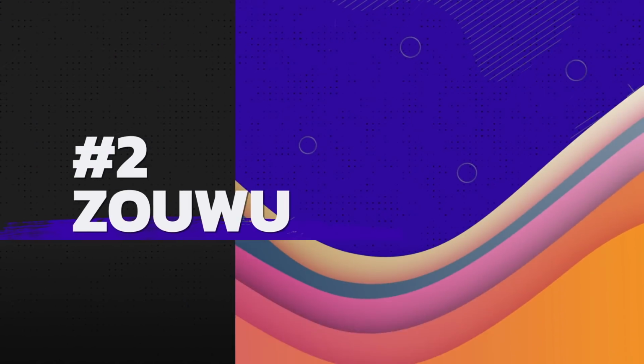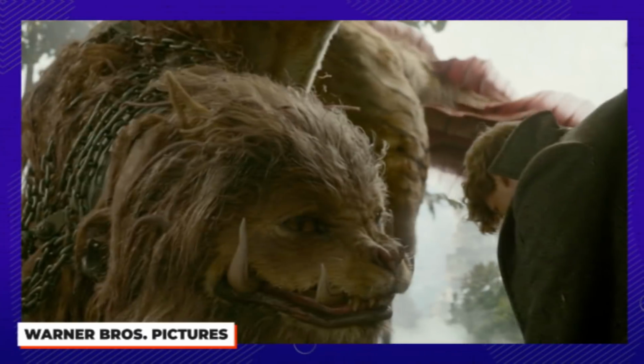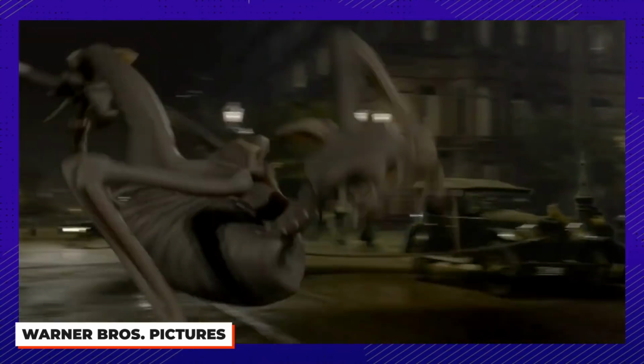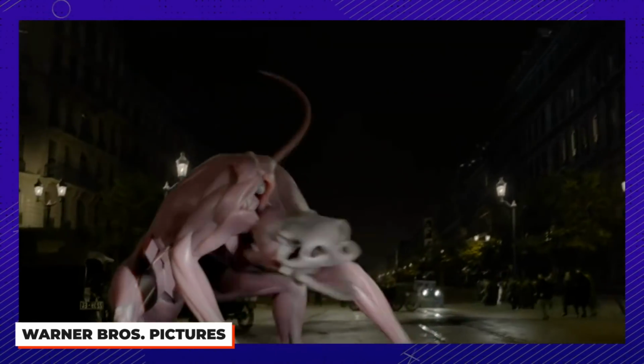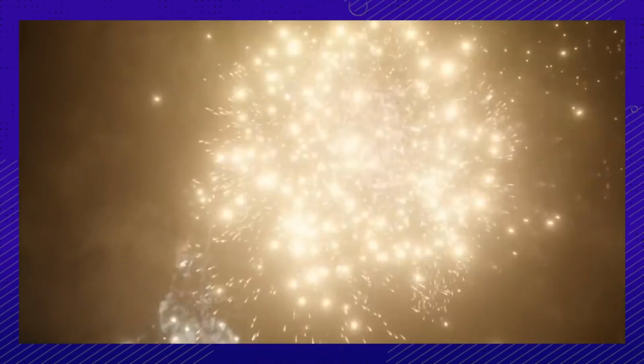Number 2. A creature straight out of Greek mythology. It's full of wonder. In fact, this Zouwu is named after the creature that inspired it as well. To start, an animation artist built the form, blending cat-like visuals and lizard-like movements, and going so far as to see how the creature moved in the style of a Chinese dragon in a parade.